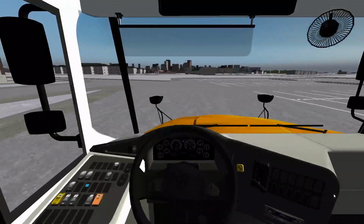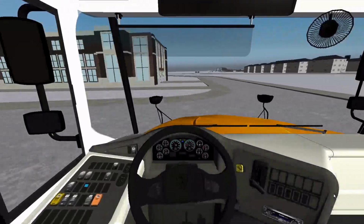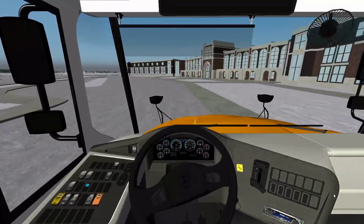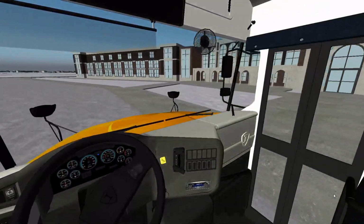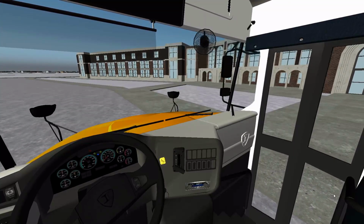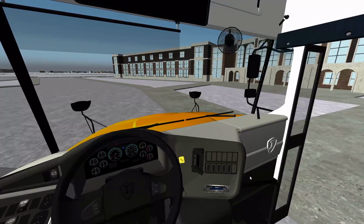So let's go ahead and turn our flashers on, since we are picking up students in a school parking lot. So let's pull out right over here. Let's line up our door with their door. Yeah, close enough. Neutral, parking brake. We'll open the door, shut the bus off, turn the headlights off, and wait for them to come out. Alright, so our bus is loaded, so let's start the bus back up.